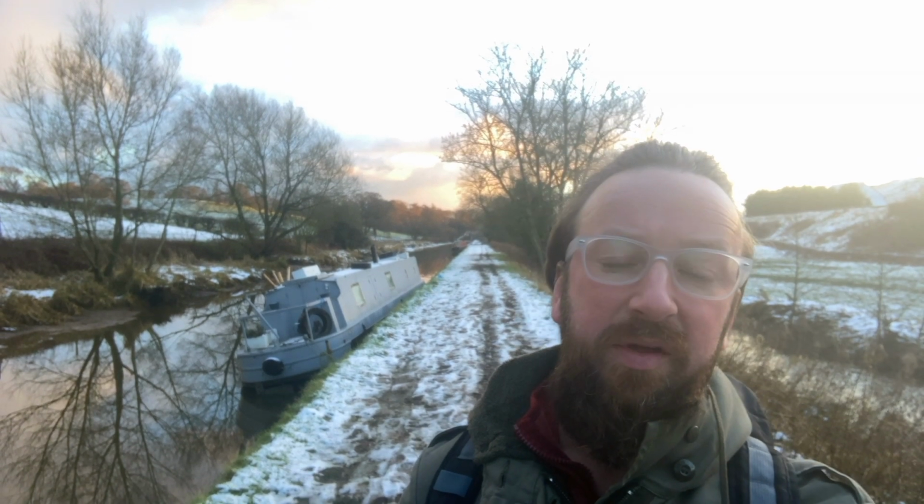So yeah, there you go. Not the most successful of trips. I put the drone up to see if I could see the breach from where we are, but we couldn't. But never mind. Not something you see every day, a canal without much water in it, thankfully.